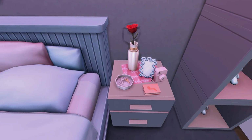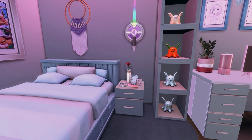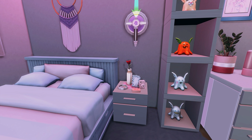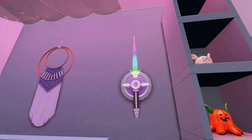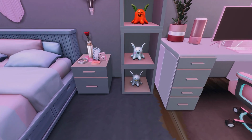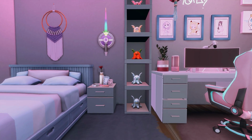So there's this cute little nightstand with a few little bits on, the Polaroid camera. Yeah, I said that right. Why is my brain not working? I had to add this. I don't know why, it just fit. These little collectible items, these are from the holiday thing, which you get for free.